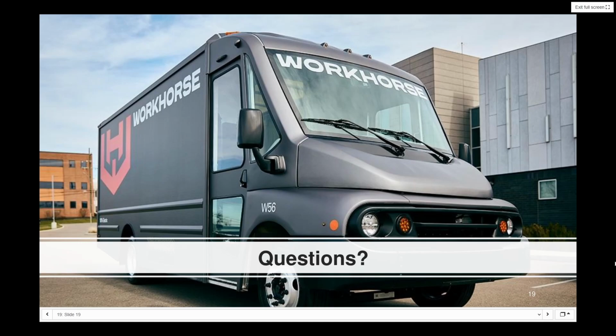And we do get a lot of questions about who are the right charging partners. We've done some work with ChargePoint. We've done some work with ABB. We've done some work with Shell. So we have some good information about that.